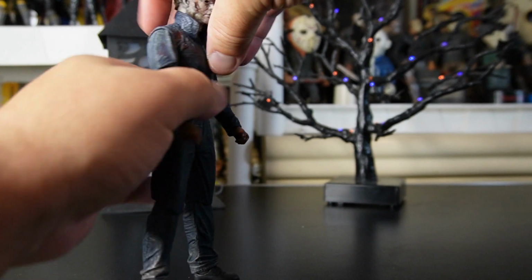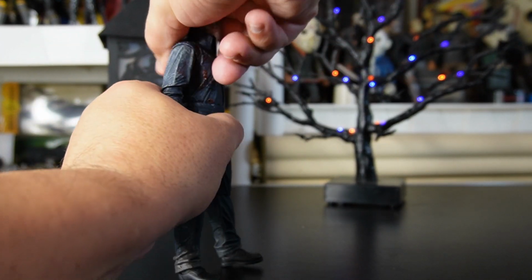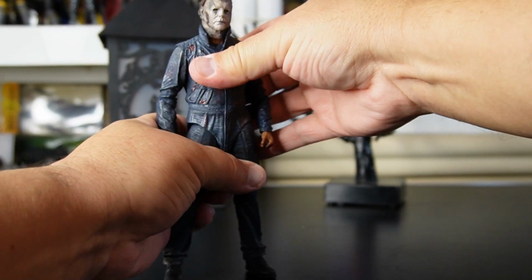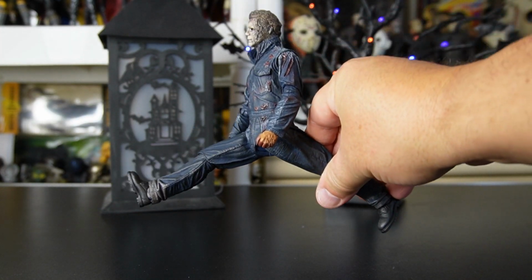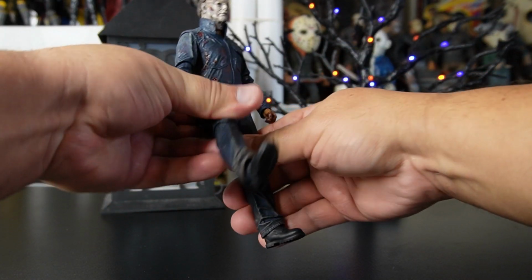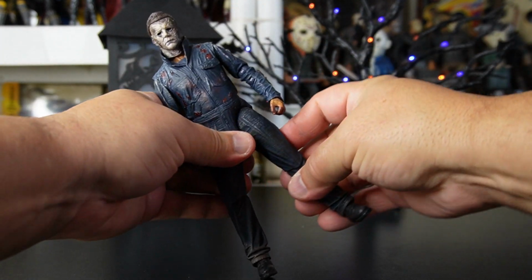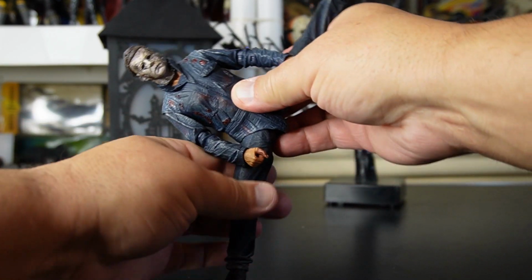And then as far as his ab crunch, yeah, actually he does have some ab crunch. I am quite impressed with that. All right, folks, so then for his legs, oh, this Michael's very flexible. There you go. Look at that. Yeah, he's ready to take on Bruce Lee, right? And then look at that kick.